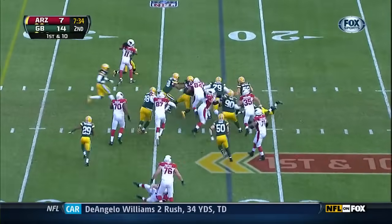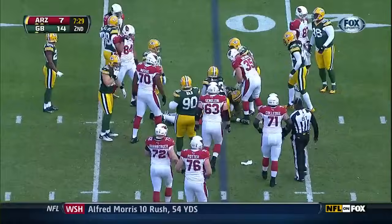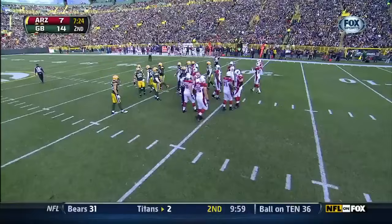Here's Powell. His first carry of the day. He's out just shy of the 25. A gain of three. Pickett was there for the stop.